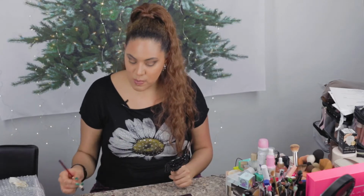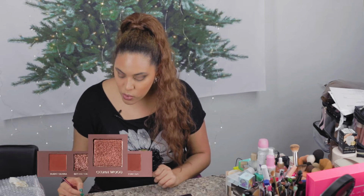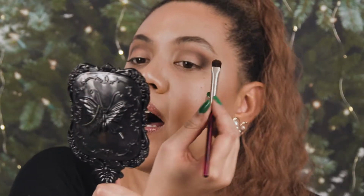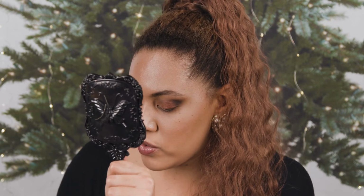I love it. And I want to try one of the shimmers in this palette before I apply the glitters. I'll probably use the glitters as a topper. So what I'm gonna do is I'm going to apply first the shade Cedarwood, and I'm using the flat brush that comes in the set. And that one I'm going to apply here on my mobile lid. It's a very cute shade.